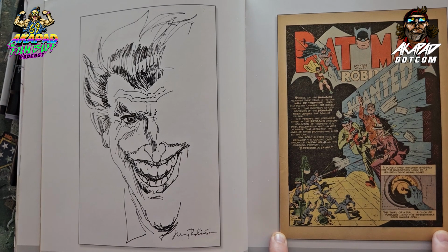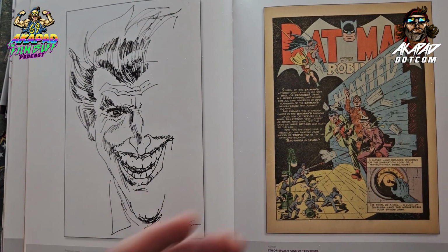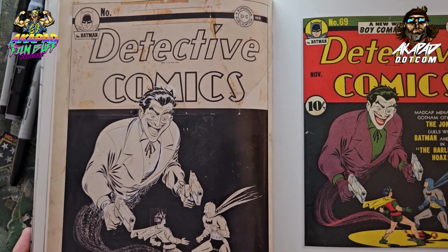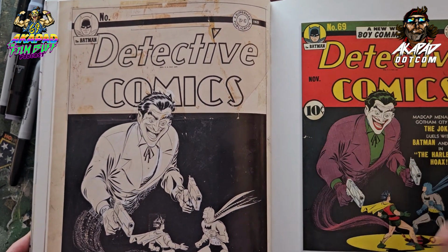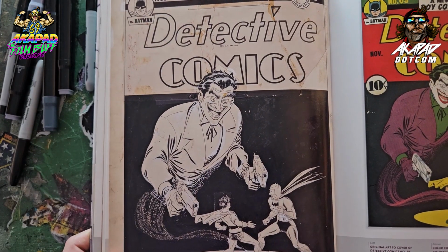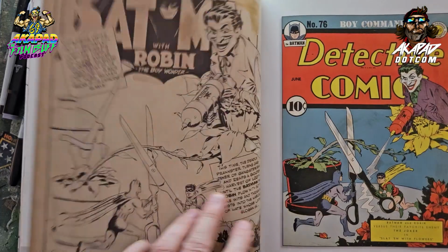Like a page one splash. Clearly, they're making a choice, right? They want to fit the page inside of the page, height and width. Famous cover here, number 69. Also, the greatest Batman issue of all time. Any book that reaches the number 69, that immediately becomes their greatest issue. Again, lots of whiteout, lots of corrections.